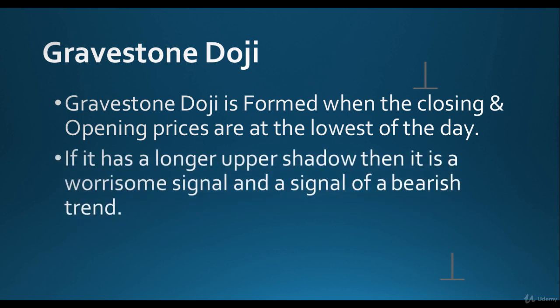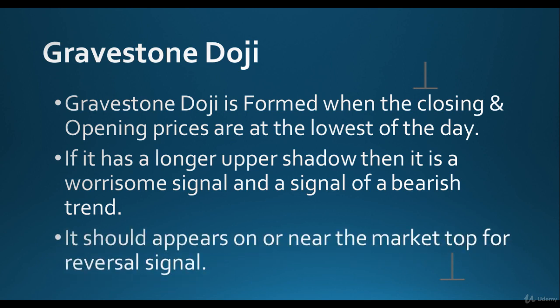If it has a longer upper shadow, then it is a worrisome signal, and a signal of a bearish trend. If it appears on or near the market top, then it's a reversal signal.